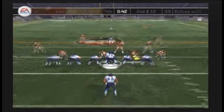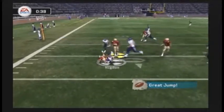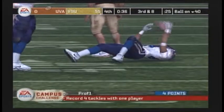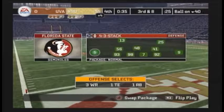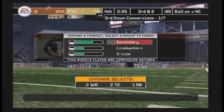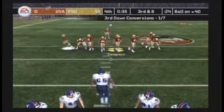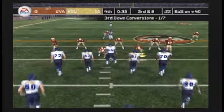Virginia comes to the line, only one man in the backfield. He's looking to pass. He's looking for his man. That's a great tackle at the 40-yard line. That screen didn't go very well. Well, I'll tell you, the defense knew that play from the get-go. That's called knowing the scouting report and knowing the tendencies of the offense. They line up at the 40. Third and 8 yard line.